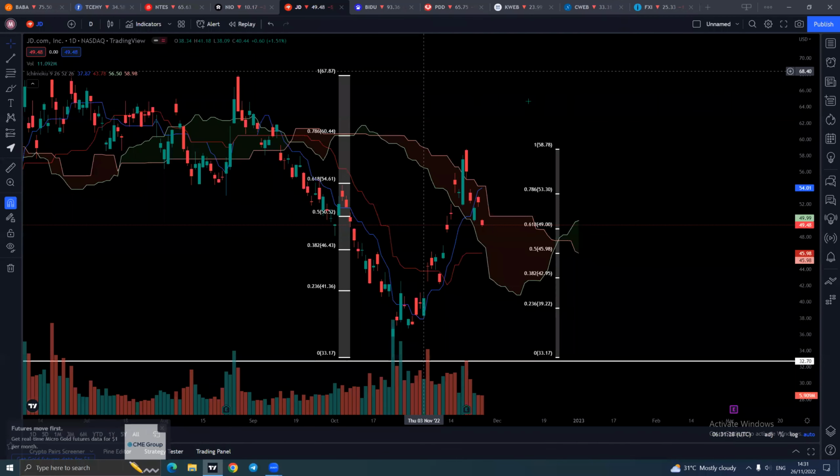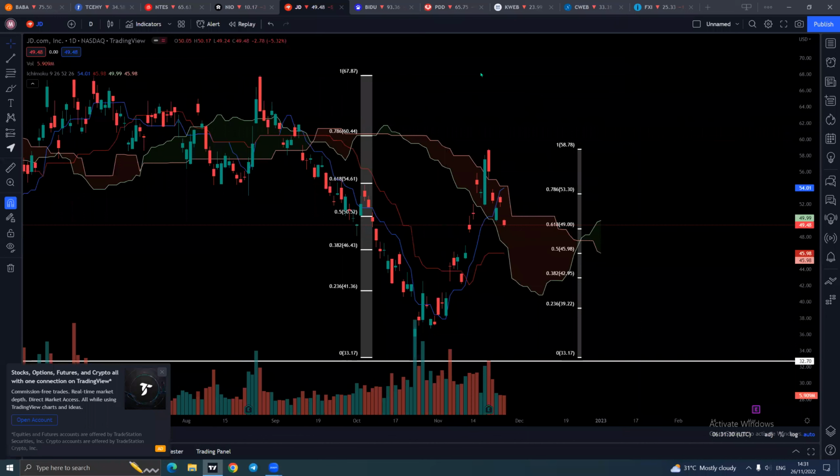Moving on to JD. So you can see that JD actually broke up above the cloud resistance, but it seems like a bull trap where most of the people who went long above the cloud turned out to be buying at the top. So this is not really a good sign. You can see that the pullback now is at this critical support level at 61.8%, 49. The next support is at $46, together with this red baseline here. If that were to break down, then we're looking towards $43. Looking at resistance, it will be $54 and potentially testing back this 58.78 to go up even higher.